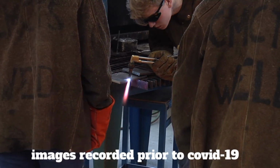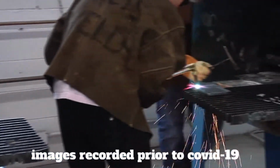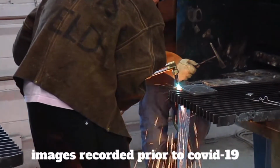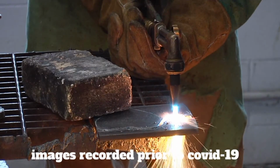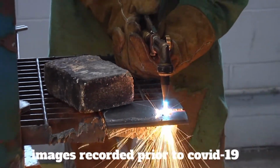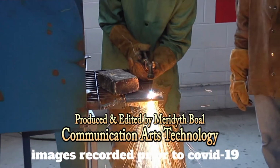Once they have completed 3 years, students will be awarded with a welding certificate or a number of hours. This course will prepare students to enter the metals construction industry, meaning they'll be qualified for jobs such as a pipe fitter, iron worker, boiler maker, or sheet metal worker.